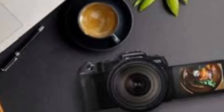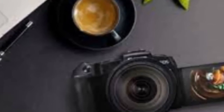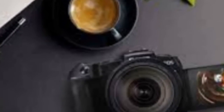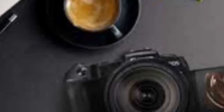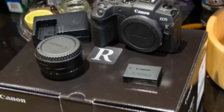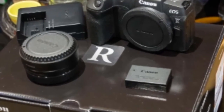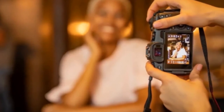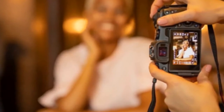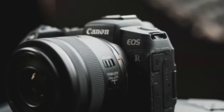And while it does have 4K video recording, it comes with a 1.6x crop factor and you won't be able to use Canon's trusted dual-pixel CMOS autofocus system unless you shoot in 1080p Full HD resolution. Besides that, though, the EOS RP has excellent AF performance, produces vibrant and sharp images, boasts a wonderfully responsive rear LCD touchscreen and can be used with existing EF lenses with a lens adapter.